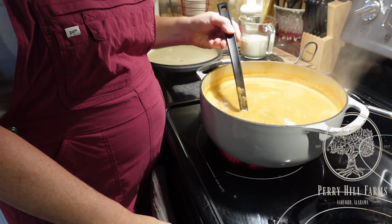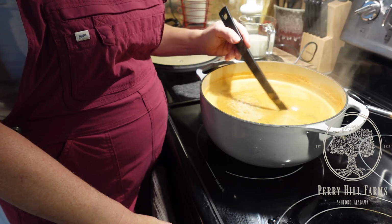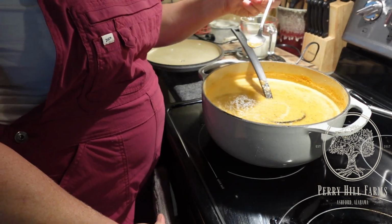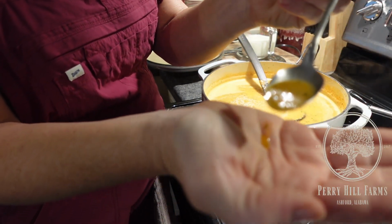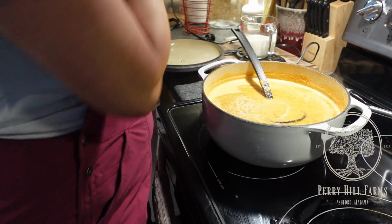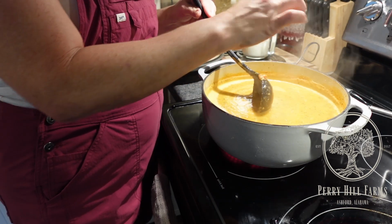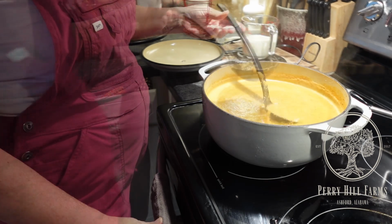I saw a chunk of bell pepper still in there, and I haven't sampled the flavor. Let me get a spoon and see if it's got enough salt. That is pretty. Can you see that? Look at that. Isn't that beautiful? Ooh, it's full of flavor. Yes, that is good. Some recipes have you take the peeling out, and you can. That looks good.